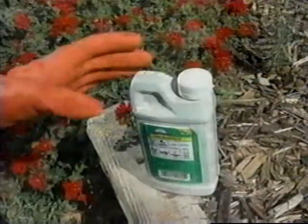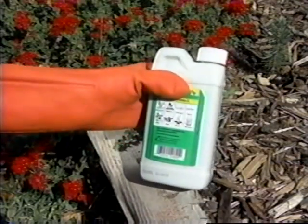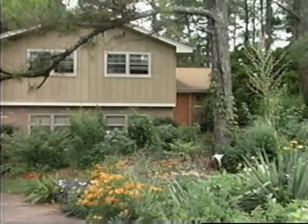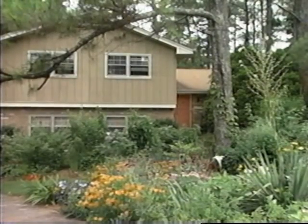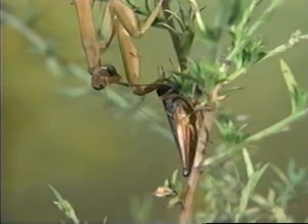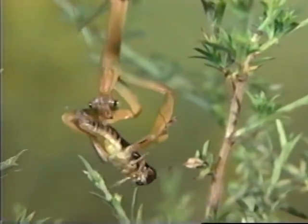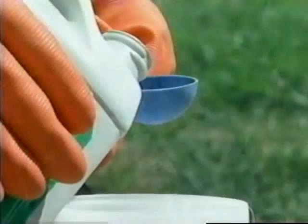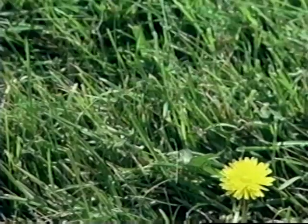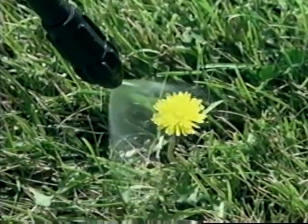And when it comes to pesticides, the best conservation advice is prevention. When you can, plant disease and pest-resistant species and introduce beneficial insects such as the ladybug and praying mantis. When you need pesticides, pinpoint the problem and read and follow the label instructions carefully.